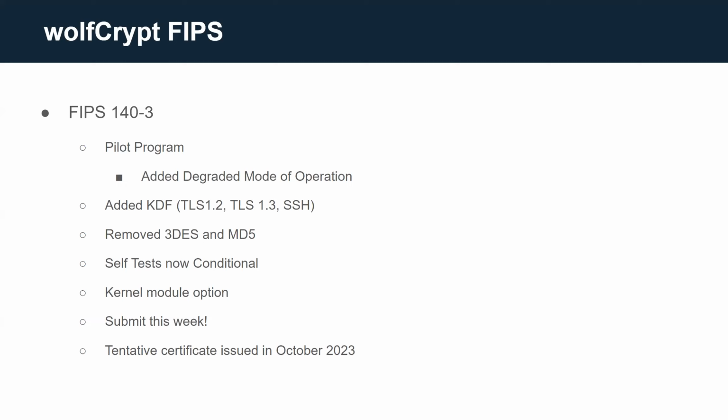And I'm happy to announce that we will be submitting to the pilot program this week. This could mean a wolfCrypt FIPS 140-3 certification as soon as October of this year.